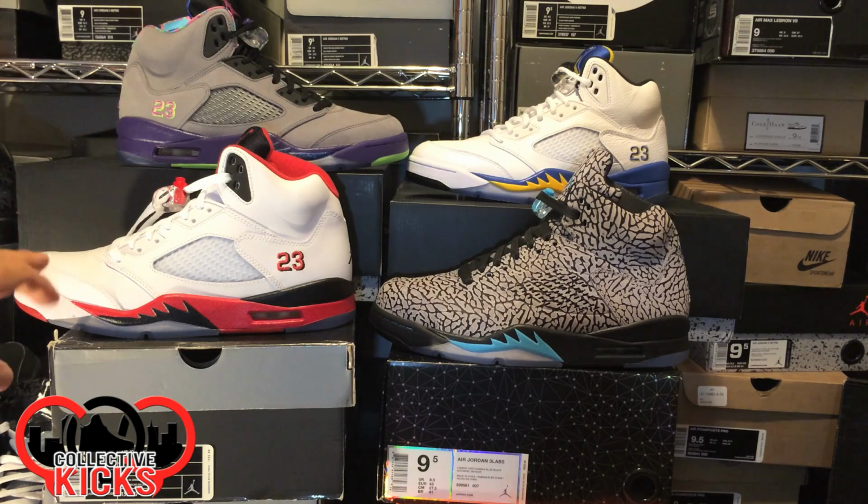So in the front, we had the Fire Red 5s. Those were $160. Behind those ones were the Bel Airs, which were $185. The Laney 5s in the back right were $170, and then the 3-lap 5s in the front were $225. So it goes to show you guys the prices do fluctuate depending on the materials used on the model.